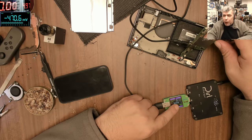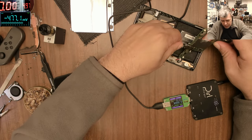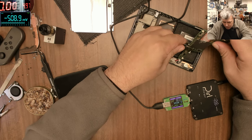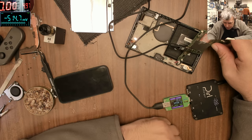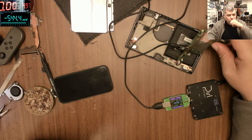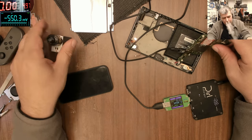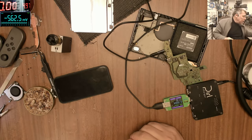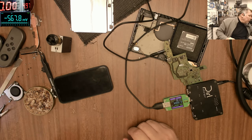So it is charging with 1.4 amps, which is the right amount of current. Let's see on the other side. It's not charging on the other side, only on one side. It's taking 0.4. You try and clean inside the charging port, yeah? I need some alcohol. And my bottle of alcohol is still empty.